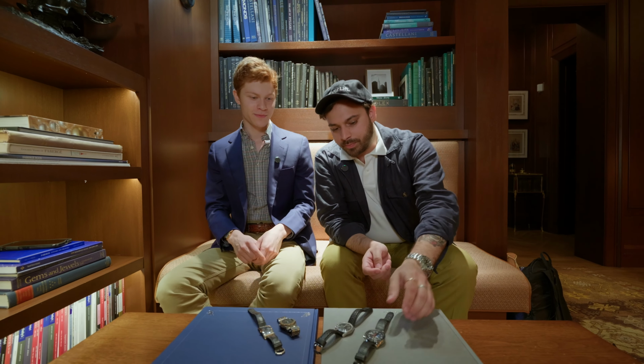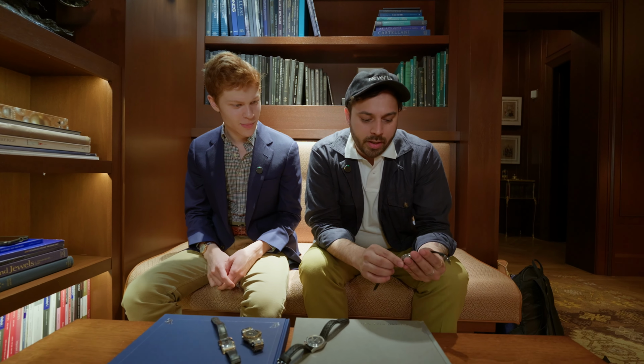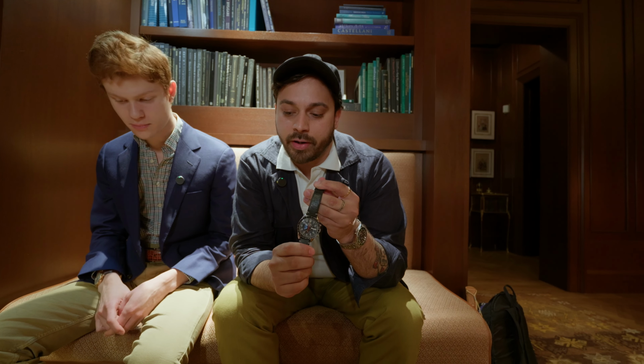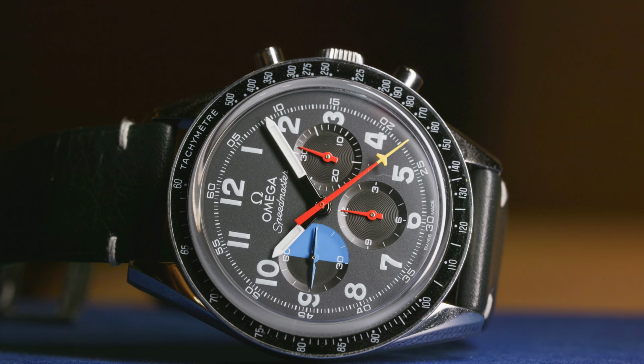Next, sticking with the motorsport theme, we have the Omega Speedmaster HODINKEE special edition. This was inspired by the MK40 Speedmaster. It has the case of the reference 2998, which debuted in, I believe, 1959. You get this beautiful pop of color with the central seconds hand, also the sub-register at 9 o'clock.